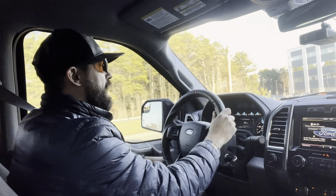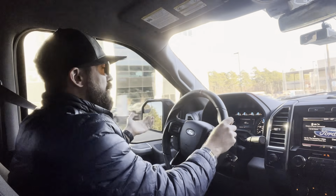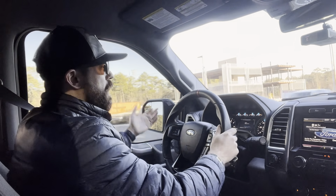Overall, the ride is so comfortable. My family, when they are in the truck with me, they're all comfortable. They all have their own space and everything. It is just a great vehicle to own, especially if you have a family.